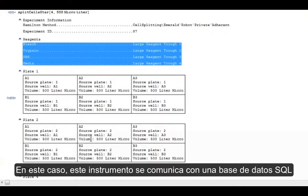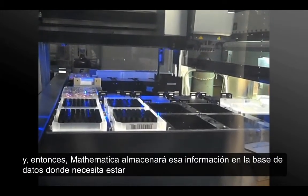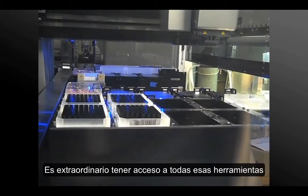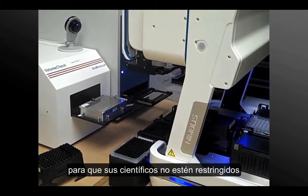So in this case, this particular instrument likes to talk to an SQL database. And so Mathematica will just dump that information onto the database where it needs to be, and then the robot itself can pick it up and access it. So it's very cool to have access to all of those tools in the same place, again, that all of your data lives, so that your scientists are in no way restricted by what they can do.